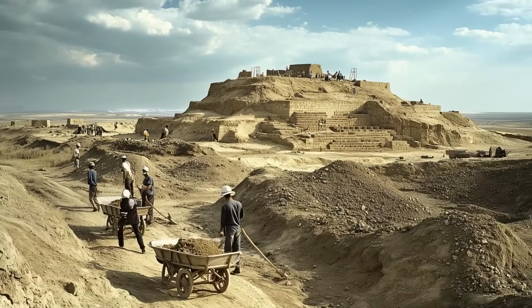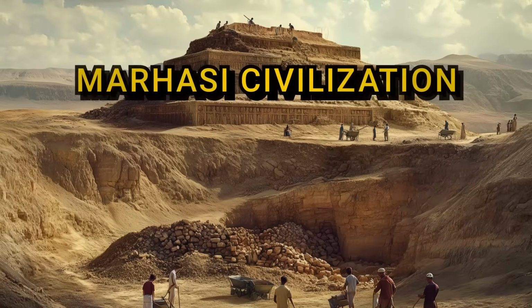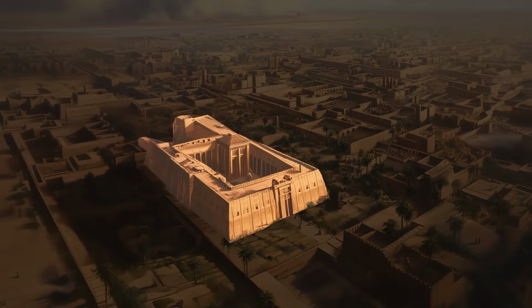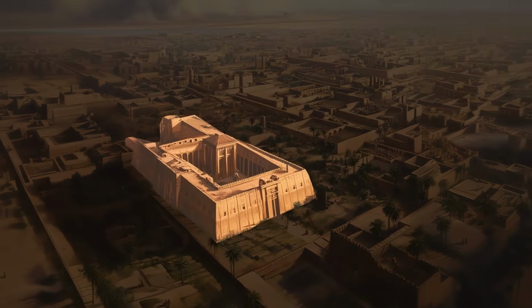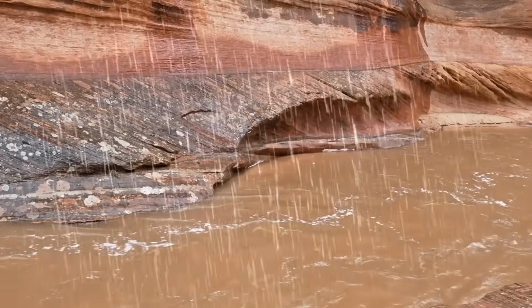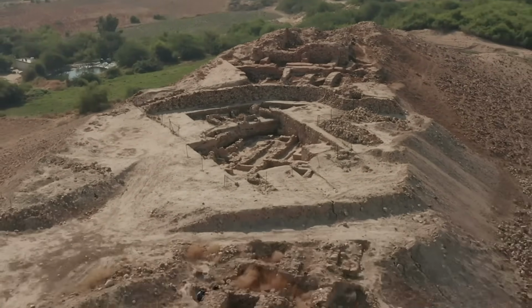It came from a 3rd millennium BCE graveyard and was linked to the powerful Marhashi civilization. It was a big deal in that part of Mesopotamia at the time. The graveyard was uncovered after flooding, and unfortunately, looters got their hands on many items. But luckily, the authorities managed to recover this particular piece.